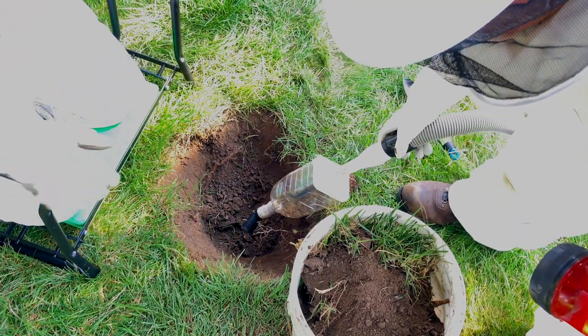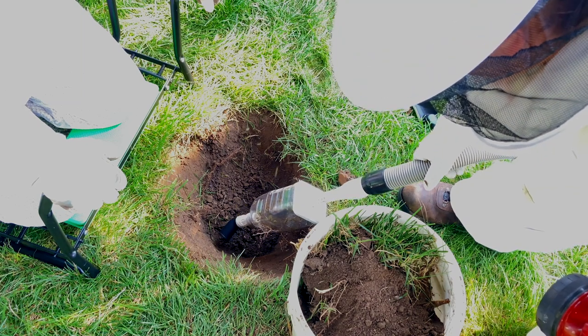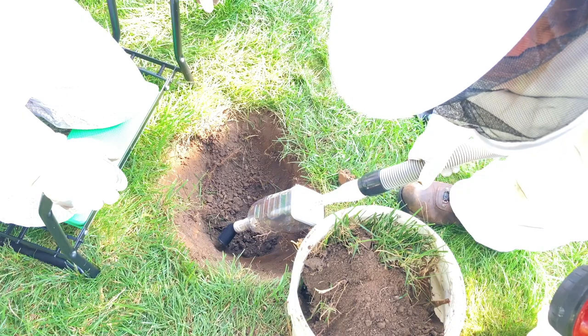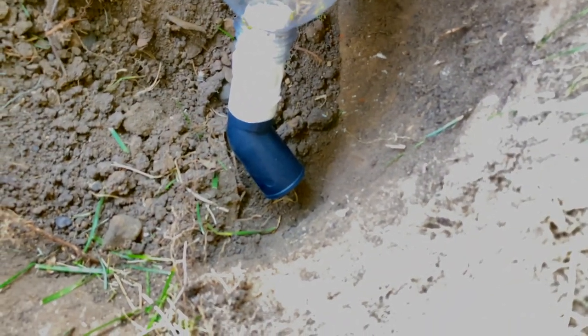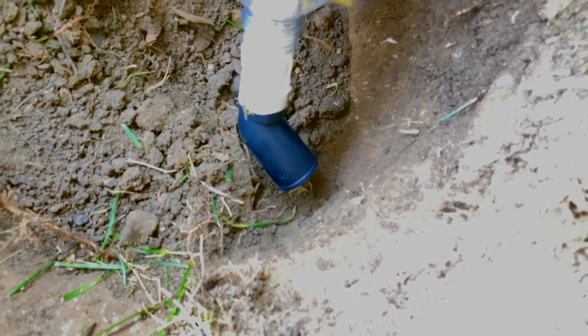So keep it right by the hole. Let them all just come out and get sucked up in there. There you go. Right there. Good job, guys. Found it. Now we're just going to watch as some of these foragers get brought into the container. Keep it right there because they're doing great. They're going right down to it.